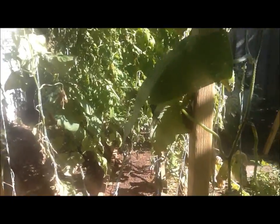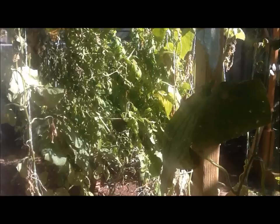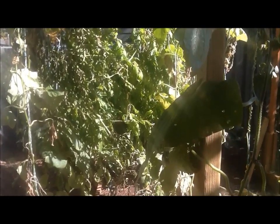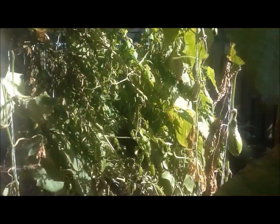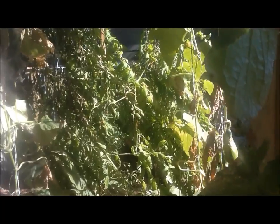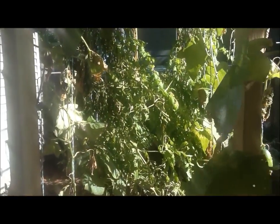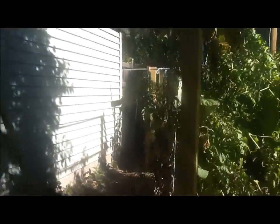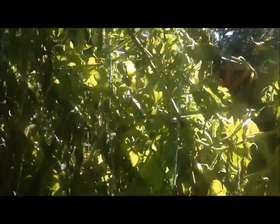Again, looking down through the tomato jungle there, I did have it pruned up pretty well. I could have walked down the middle of this box here, and just over time it's kind of gone all over. We had some high winds here the past few days too, so things kind of got a little skew. But you can see too, this is the north side. You can see some of the frost damage here on the leaves.